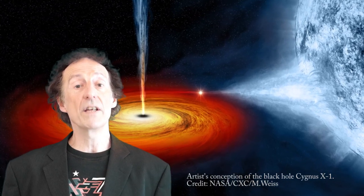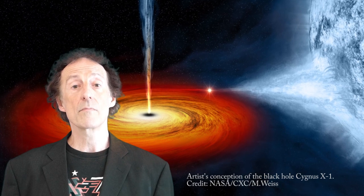Not all collapsing stars result in the creation of a neutron star. There is a maximum mass that can be supported at nuclear densities, and although we don't know precisely what this maximum mass is, it must be about 2.5 times the mass of the Sun. So for really huge stars that come to the end of their life, when they collapse, there is nothing to halt the collapse, and the result is the creation of a black hole.